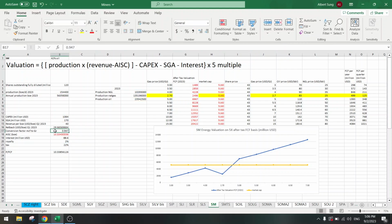Yeah, this should be 1 because we are using MCF, not gigajoules. Yeah, US dollars per MCF. And conversion factor 1 because we are using MCF. Anyway, the price to free cash flow is still 10, taking everything in account.